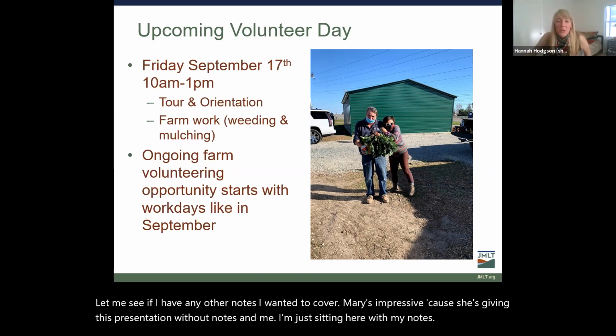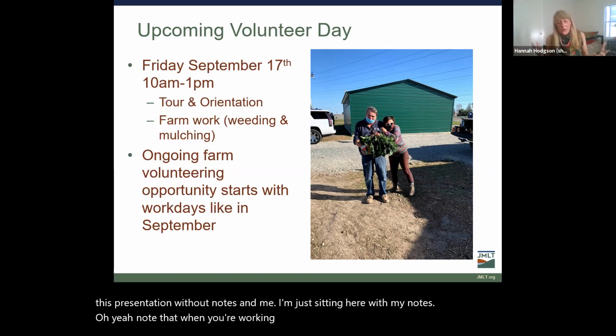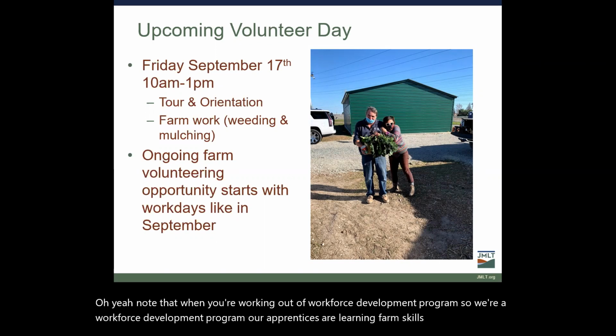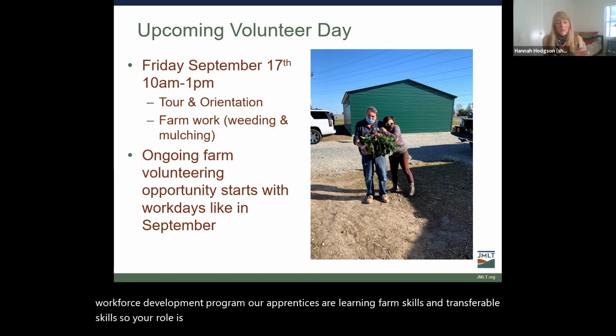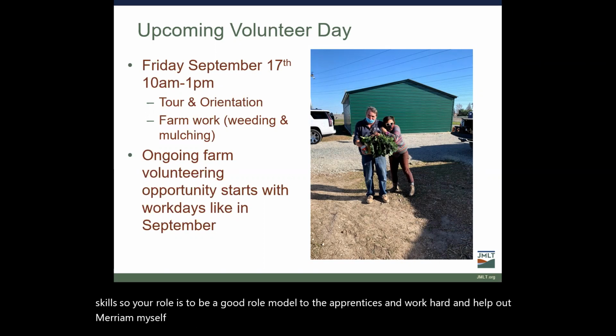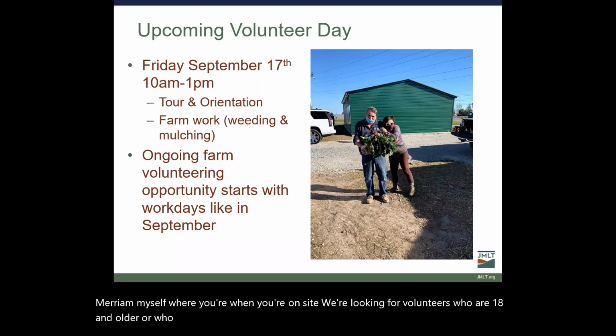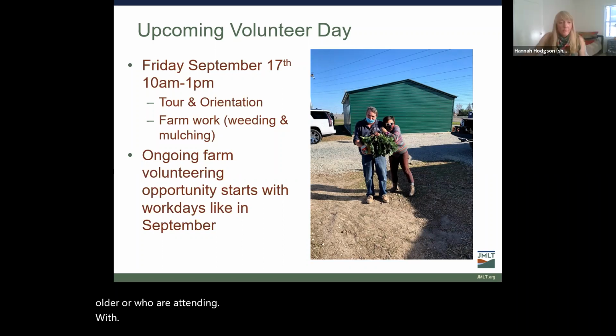You should note that we're a workforce development program, so our apprentices are learning farm skills and transferable skills. Your role is to be a good role model to the apprentices and work hard and help out Mary and myself when you're on site. We're looking for volunteers who are 18 and older or who are attending with their parent or a guardian.